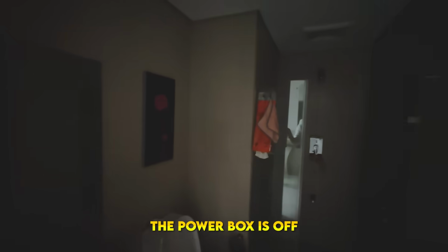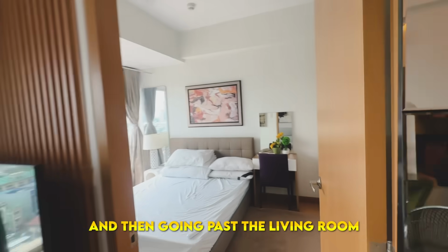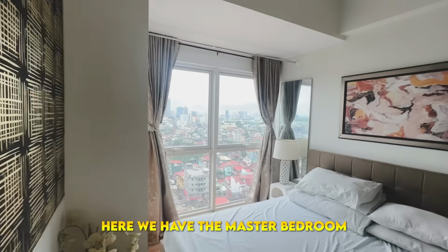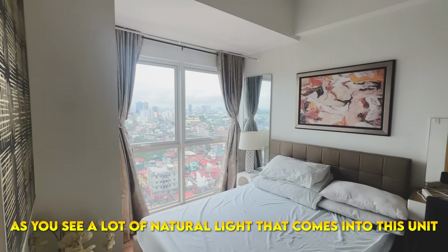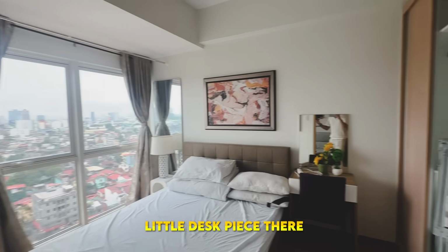I think the power box is off. Here we have the shower. And then going past the living room, here we have the master bedroom. As you can see, a lot of natural light comes into this unit. Little queen size bed, little desk space there.